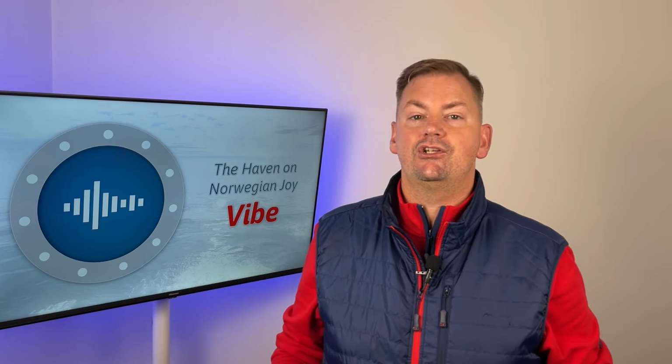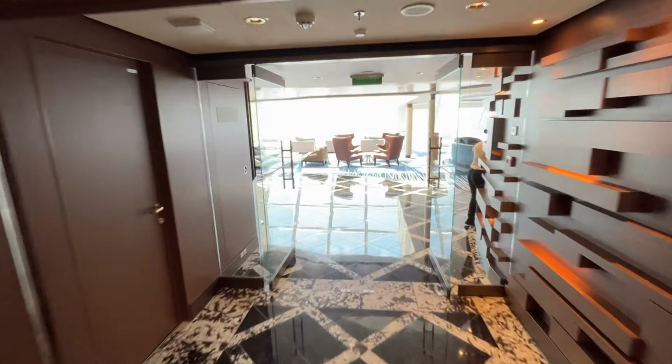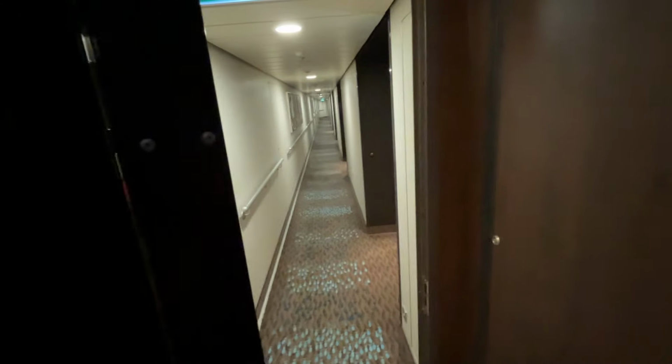Unfortunately, not all Haven rooms are located within the Haven complex. Our cabin was one of the rooms that was recategorized from a regular suite, so it was 2 decks directly below on deck 15. I would rate Vibe 3 out of 5 stars.